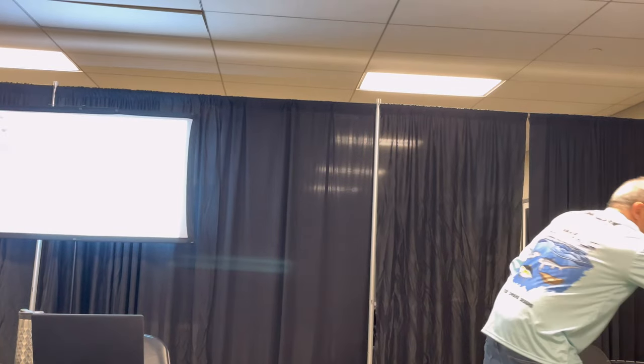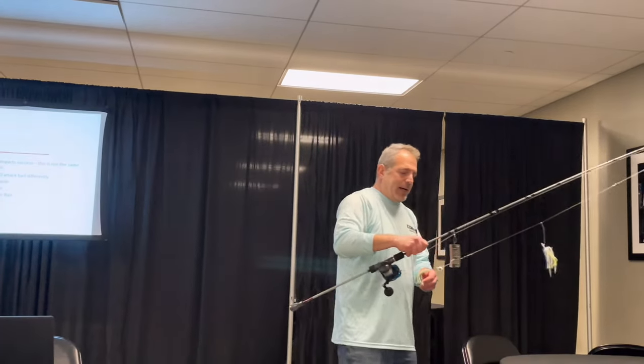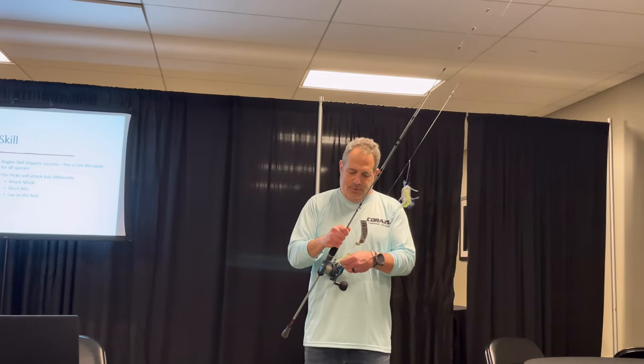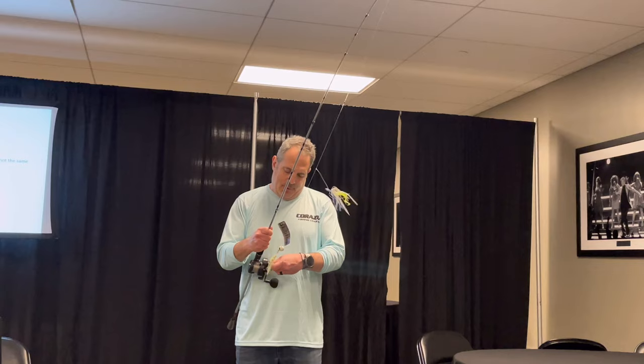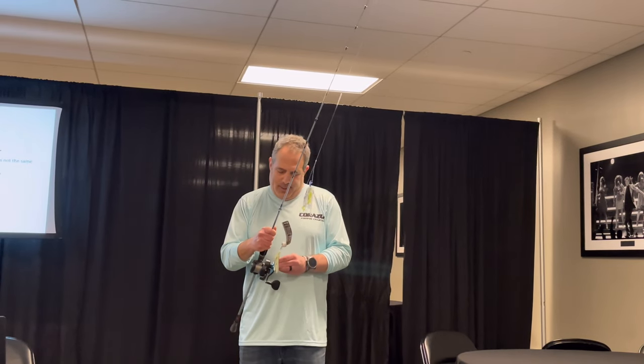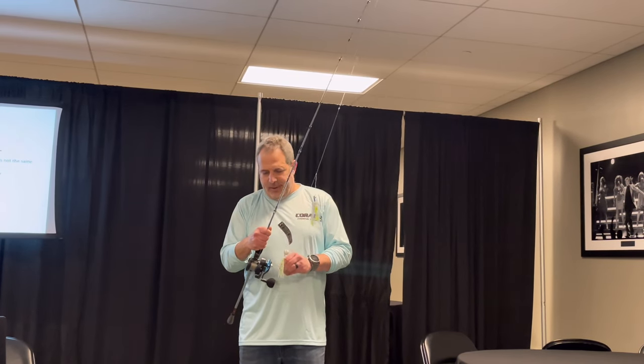This is important. Quick bite, all right? And I'm going to pass this around. People were asking me actually about the rigs. This one's got a hook, so just be careful on this one, guys. I'll pass this around, but be careful you don't hook yourself, because that'll stink.